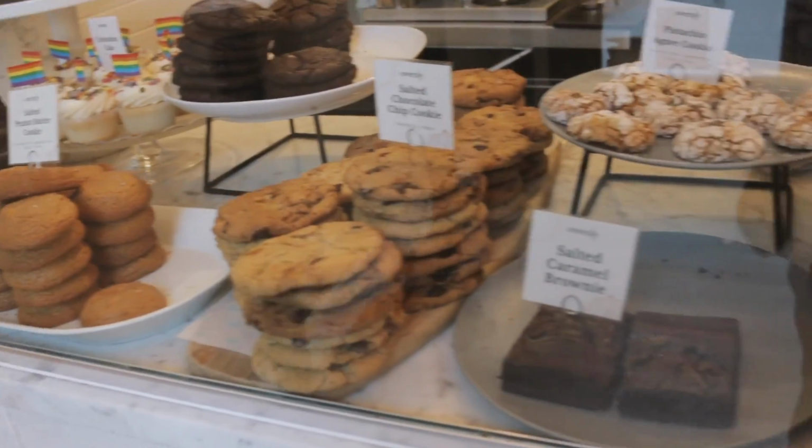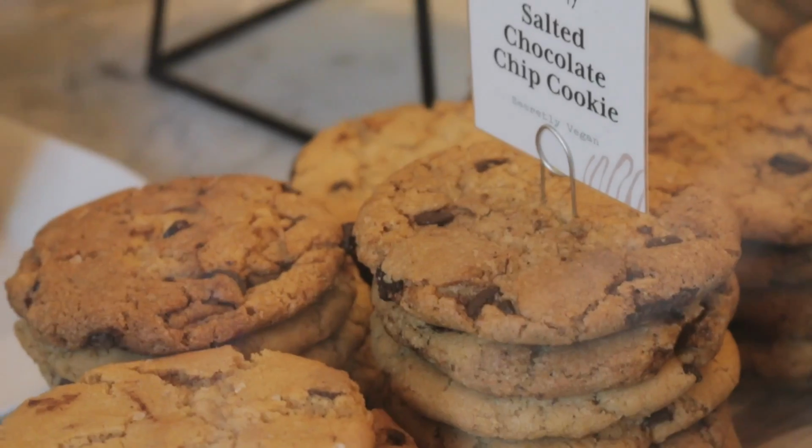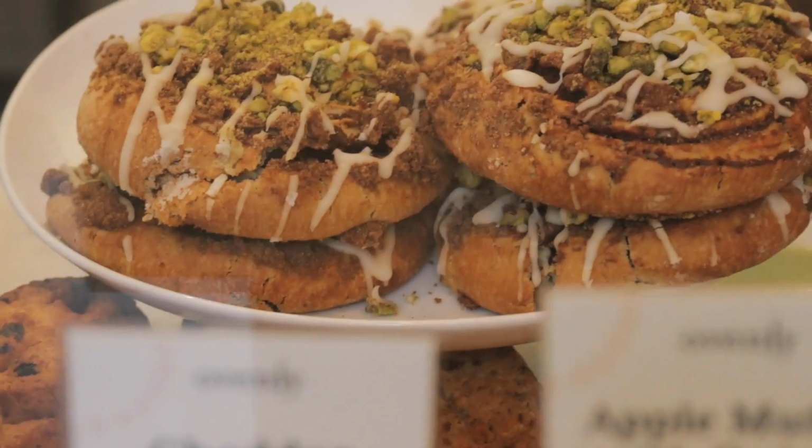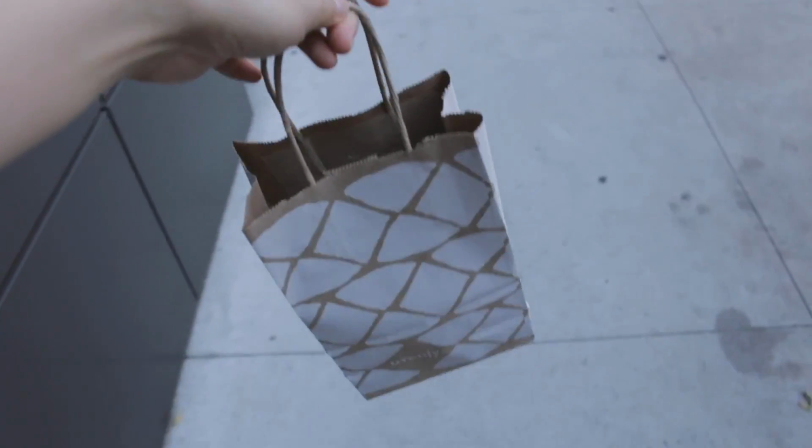Hey guys, it's Rachel, and I am back from Williamsburg in Brooklyn, and I just went to Ovenly to pick up their salted chocolate chip cookie, and they are really famous for this cookie, so I'm very excited to try it. And this is just another journey in trying to find the best cookie in New York City.